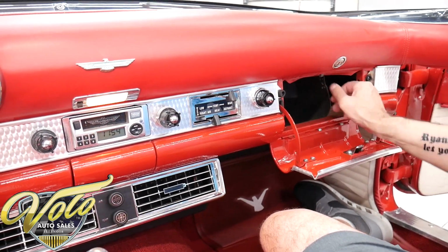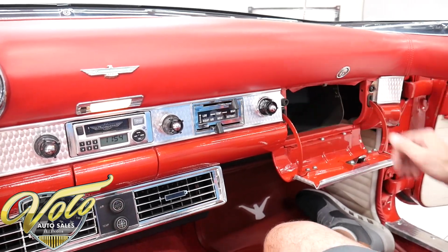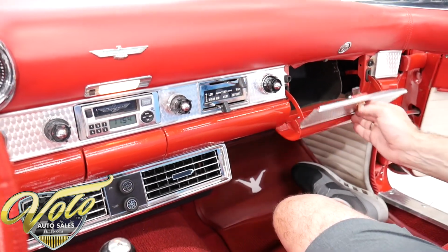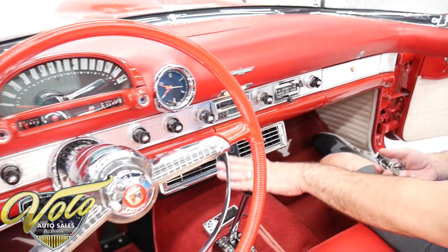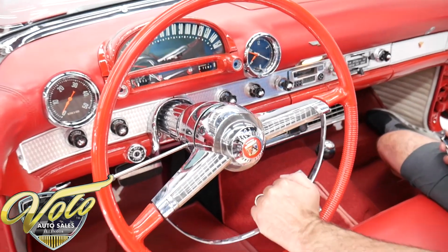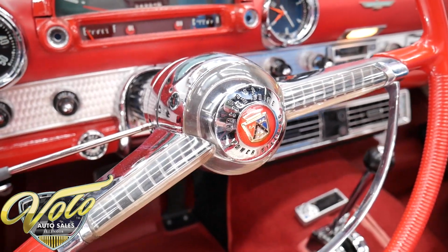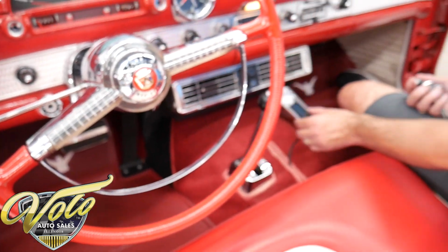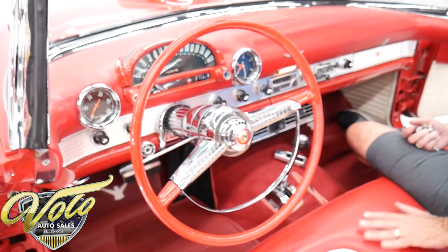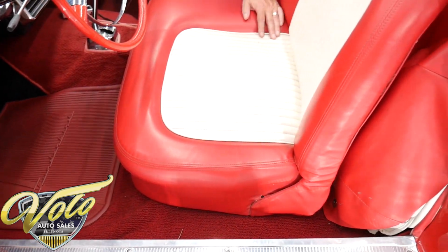Glove box. I don't know why it's moved over. It's in the wrong spot. But look at it, the screws and the paint, all real nice. Automatic trans. Beautiful steering wheel. People push on this, they snap this off. This is still here. A remote for the CDs. Got Thunderbird floor mats. Nice plump seats. They're rebuilt, recushioned, and reupholstered.